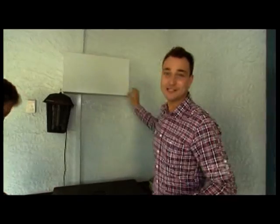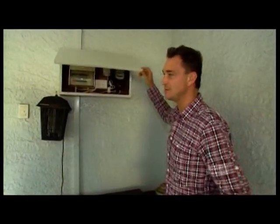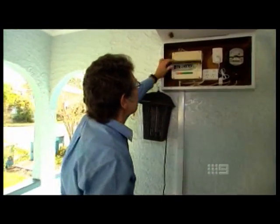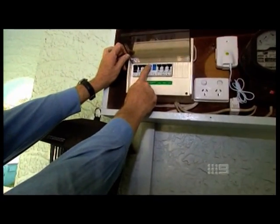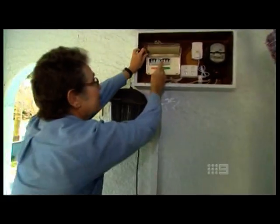So once you've tested all your appliances, next on your winter checklist is the safety switch. Jared, what do we do here? Joe, we look for the button, the test button, or the switch with the test button on it, and then we press it like that, and that's tripped, which is perfect, and then we turn it back on. Take the time to check your electrical appliances. Certainly worth the effort, isn't it?